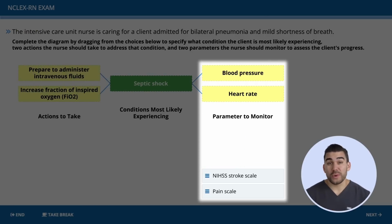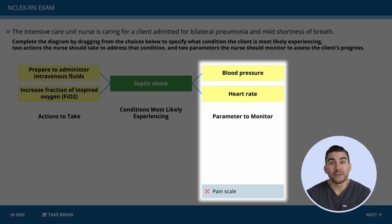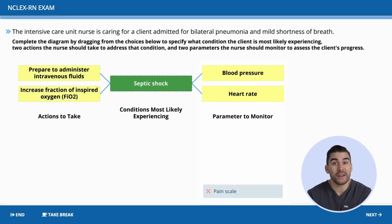Now, the last 2 options are incorrect, and let me explain why. In option number 4, utilizing a stroke scale, no. The data did not show the client had a stroke or even a history of a stroke or even a future risk for a stroke. Now, the client could have a risk for a stroke if the blood pressure was high, but the blood pressure is low here. What about option number 5, the pain scale? Well, simply look at the case study. Do you see any mention of pain? Well, no. So really think, why would you assess something or use it as a parameter to monitor for if the case study never even talked about it?